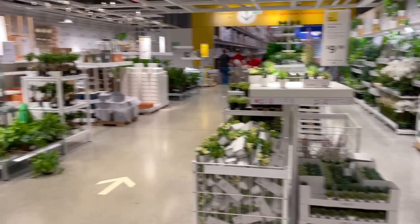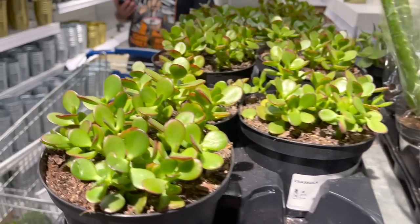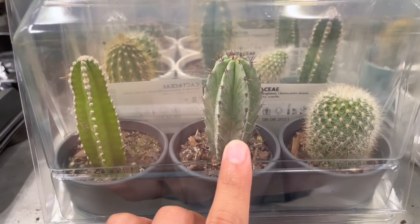We have the fake plants. There's some more big ones over there. There's some bromeliads. Yo, I need one of these, what are these, like, grow lights? Aloes. Cute little set of succulents. Look at that one.